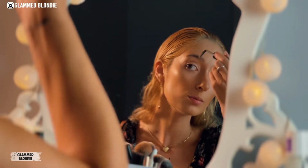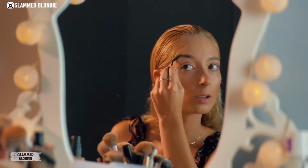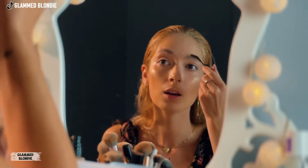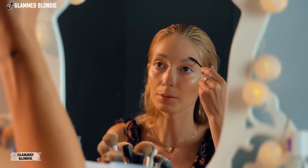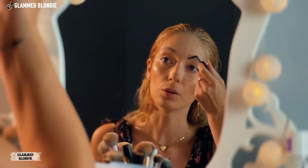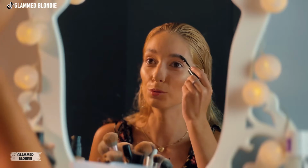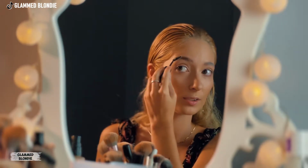So I'm gonna do my brows. I think I took a little bit too much of brow soap. I'm not applying a pomade or something because I just like them more natural, and I don't know, this is just my go-to. The brow soap is my go-to lately. And also my brows started to look much more fuller, so I don't think I need to put a pomade or something.